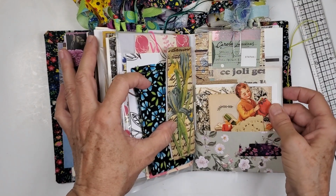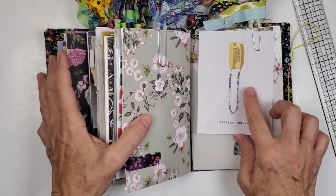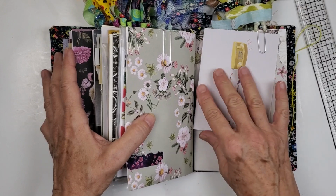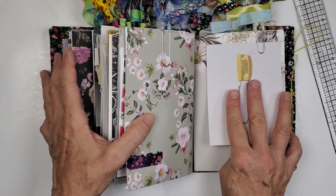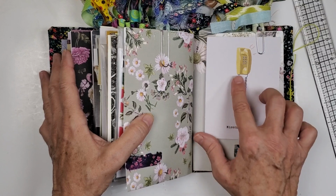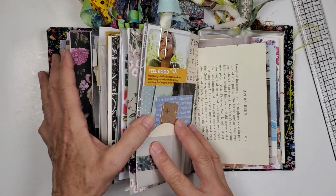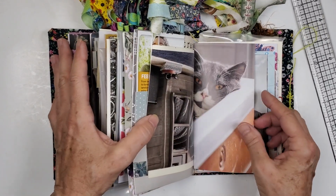Pockets always have all kinds of surprises in them. So dive into your pockets of your art supply or craft supply book. I love this postcard. It says missing you. And this is a great little call to journal. Flip it over and journal about your first telephone, where the telephone was in your house, what the cord looked like, what the color of the phone was. I honestly think we had a yellow telephone. I cannot remember. I'll have to ask my sister. She's younger than me, and she remembers stuff like that.